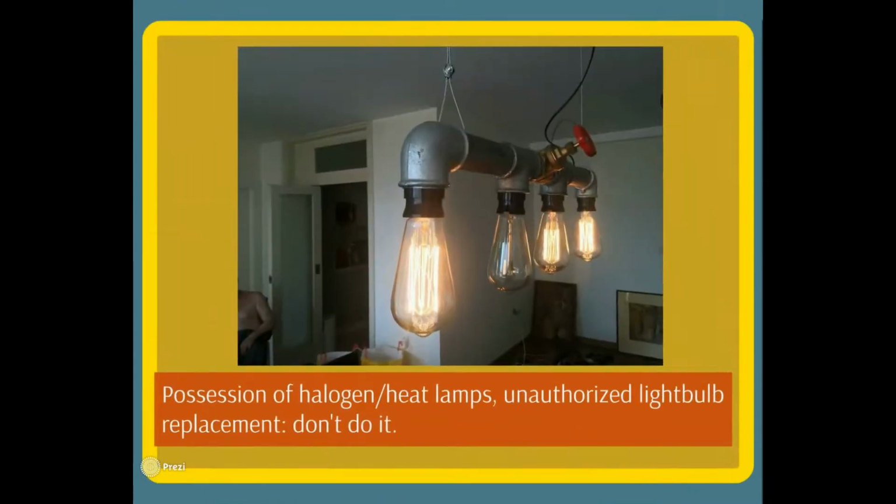Halogen bulbs are a thing of the past. We no longer need to shake the bulbs to make sure they are truly not working. Fluorescent bulbs are allowed in lamps in our residential spaces, and our residents sometimes bring these lamps to campus.